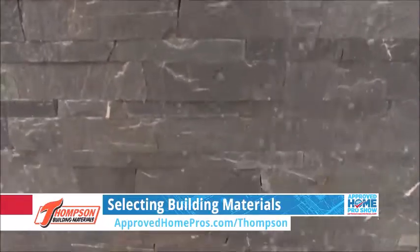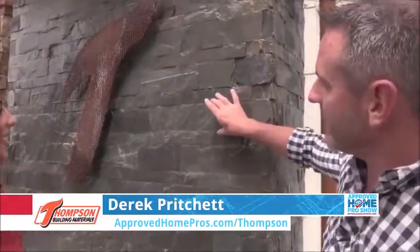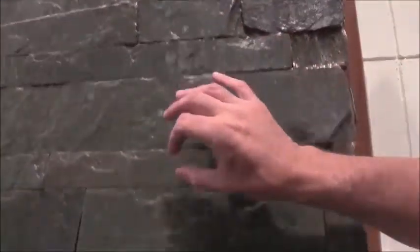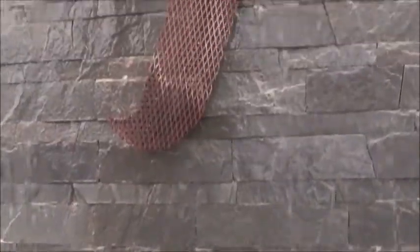They are, and that's our signature T for Thompson. This is a newer format for natural stone with a sawn face height that's consistent. So we've got 2-inch, 4-inch, 2-inch, 4-inch, sawn top and bottom and natural ends. It gives it more of a contemporary look, but still a very natural look and feel because with the natural stone.